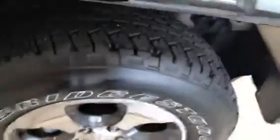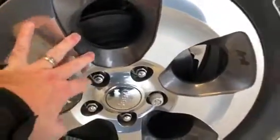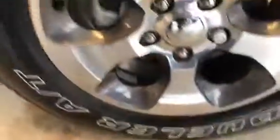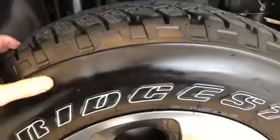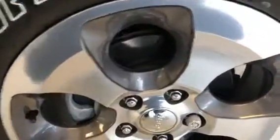We come around to the side. Sahara gives you these charcoal pocketed 5-spoke wheels, really sharp. We've got Bridgestone Dueler AT tires, like new. Obviously, this vehicle only has 6,500 miles, so these tires are very much like new. Also a nice shiny resurfaced rotor and thick brake pad.